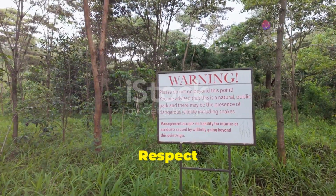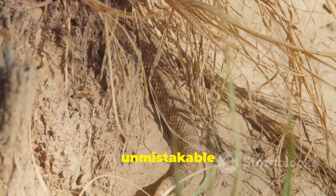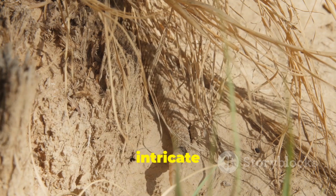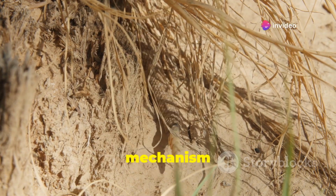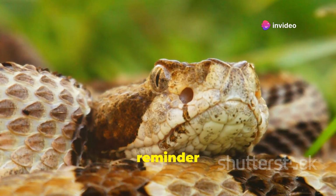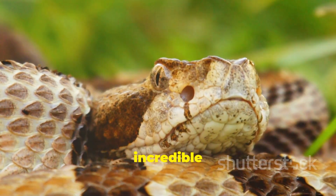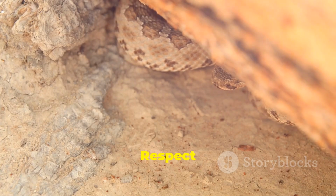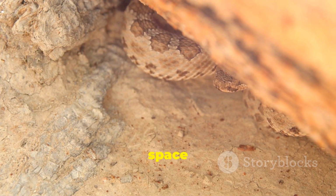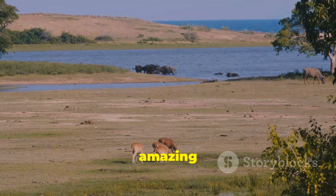Section 8. Respect the rattle. So, next time you hear that unmistakable sound, remember the intricate structure and ingenious mechanism behind it. The rattlesnake's rattle is a reminder that even the most seemingly simple things in nature can hold incredible secrets. Respect these creatures and give them the space they need to thrive. After all, we're all part of the same amazing web of life.